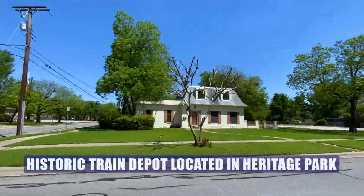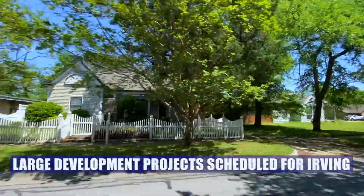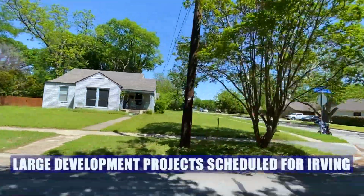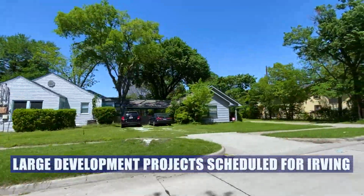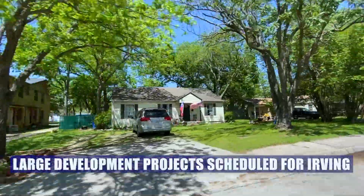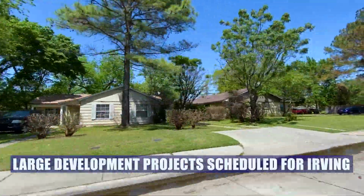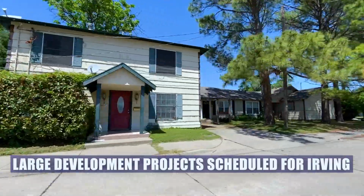So expect this area to undergo a huge facelift in the coming years. Planning is underway for developers to feature retail and residential that are all pedestrian friendly. The Irving Las Colinas Chamber of Commerce says the overall project includes more than 100 new homes along beautiful Delaware Creek, bike lanes, new sidewalks, and additional street parking for easy access to retail.